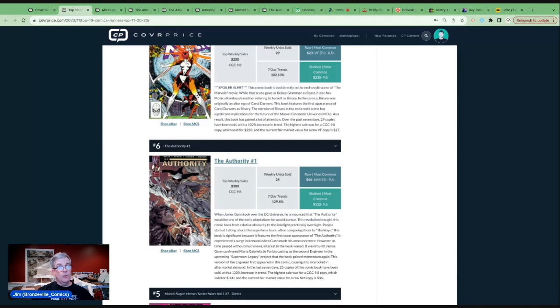Now, the engineer, Maria Gabriela de Faria, was cast as the second engineer in the upcoming Superman Legacy film. It seems as though that film was in pre-production during the strikes, because even though Gunn, I think he said he had pretty much finished the script, all of the art departments could work on sets and costumes and that sort of thing. It seems like in the background, they were working on the casting.